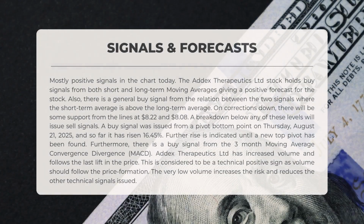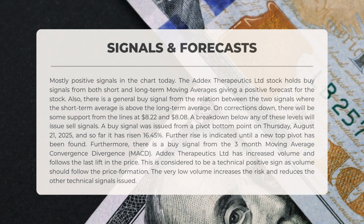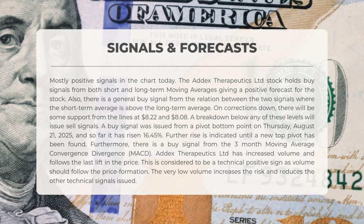The following signals have been identified for Addex Therapeutics. Mostly positive signals are evident in today's chart. The stock of Addex Therapeutics Ltd. holds buy signals from both short-term and long-term moving averages, indicating a favorable outlook for the stock. Additionally, there is a general buy signal arising from the relationship between these two indicators, as the short-term average is positioned above the long-term average.